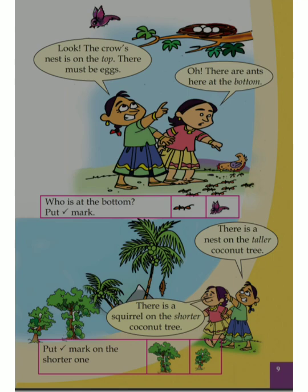What can you see in this picture? Yes, Tara is saying, look, the crow's nest is on the top. There must be eggs. And Meenu is saying, oh, there are ants here at the bottom. Can you see the nest on the top of the tree? Yes, there are some white eggs also, isn't it? Do you know ants? There are so many ants at the bottom, isn't it?